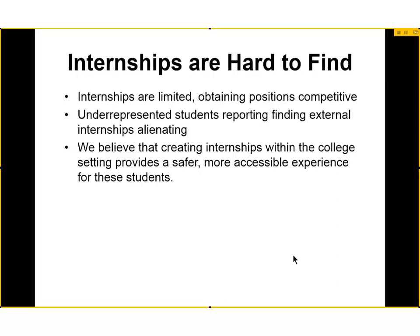Because students have competition for getting these, it is harder and harder for them to get. We also have students reporting that internships can be alienating, that they don't feel comfortable in the corporate environment. So we believe that offering these kinds of internships on campus just gives students much more opportunities for success in their internships, feeling safer, getting started out with these kinds of hands-on experiences. I also wanted to let Tamika and Millie talk a little bit about the projects that they've been working on in internships.